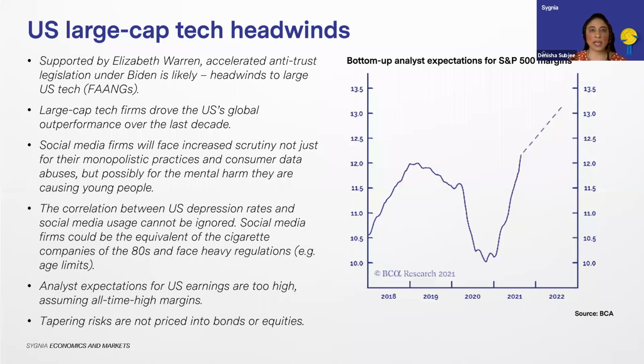Within the USA, we currently remain underweight an allocation to equity. It is our largest funding position, and we do use it for the other regions as well as our other thematic satellites. One of the reasons for this is valuation.